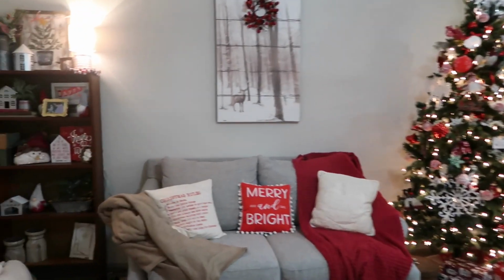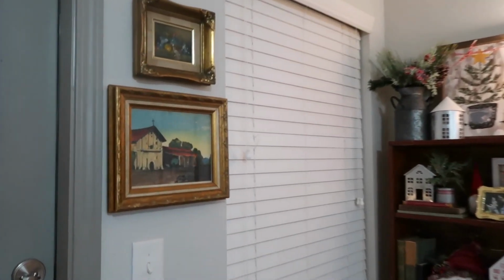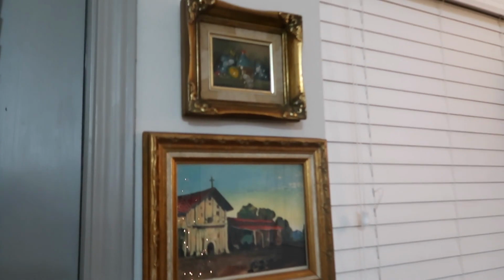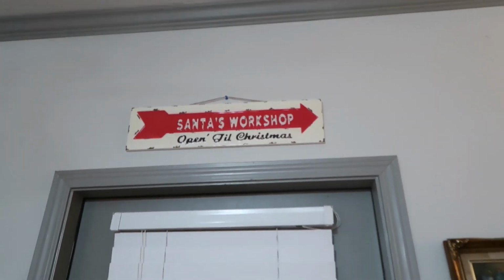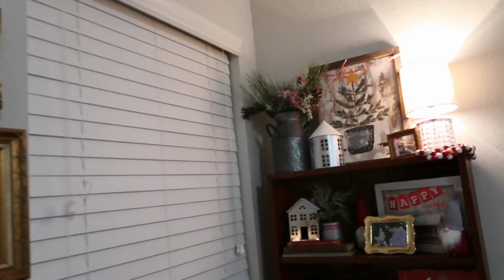Better view of the tree, too. Here's more of the gold frames. They're not Christmas, but I just love them, so I kept them. Oh, and then I have the Santa's Workshop sign that I do not know where it's from, but my mom got it for me last year.